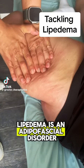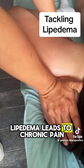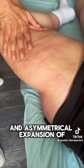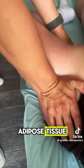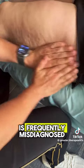Lipodema is an adipofascial disorder that almost exclusively affects women. Lipodema leads to chronic pain, swelling, and other discomforts due to the bilateral and asymmetrical expansion of the subcutaneous adipose tissue. Lipodema affects nearly 11% of adult women. However, in the clinic, lipodema is frequently misdiagnosed.